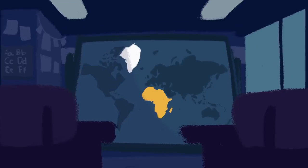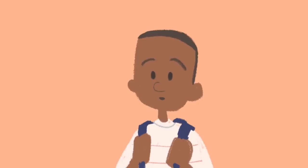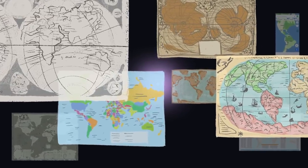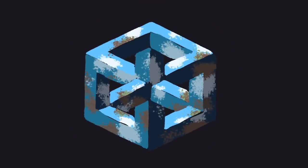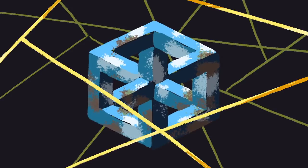14 Greenlands could fit in Africa. But you wouldn't guess it from most maps of the world. The fact is, every world map humans have ever made is wrong. Actually, it's impossible to make a map of the world 100% right.